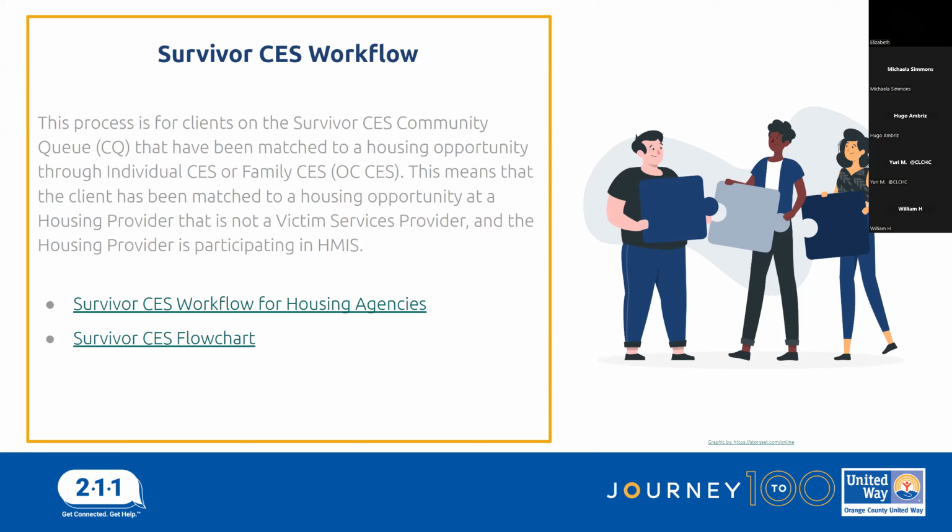We've developed a KB and workflow that would provide additional information for housing providers that are receiving referrals through Survivor CS. And thank you, Diana, for adding that into the chat. We do encourage housing providers to please review the KB and flowchart for additional information. In the next couple of slides, we'll be providing an overview of this process.